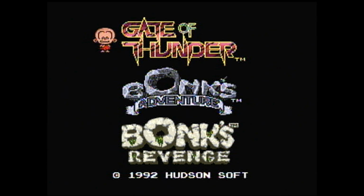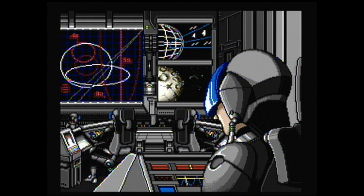Gate of Thunder. That's weird. Not a lot of fanfare there. Anyways, let's turn on Gate of Thunder. Wow, very odd choice. Gate of Thunder wouldn't have any music in the opening screen or during the gameplay. Wait a minute. That's not how I remember Gate of Thunder. Gate of Thunder actually has a pretty amazing opening. Let me show you what I'm talking about.